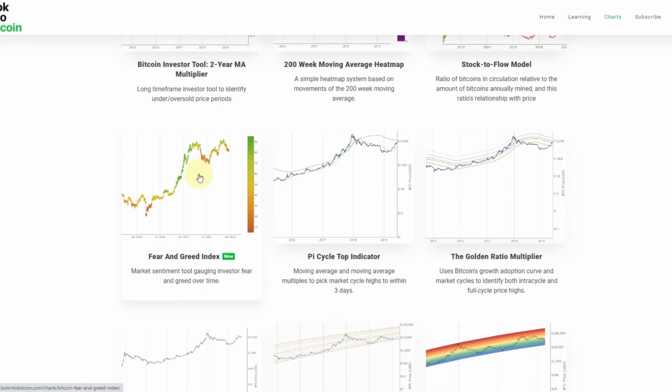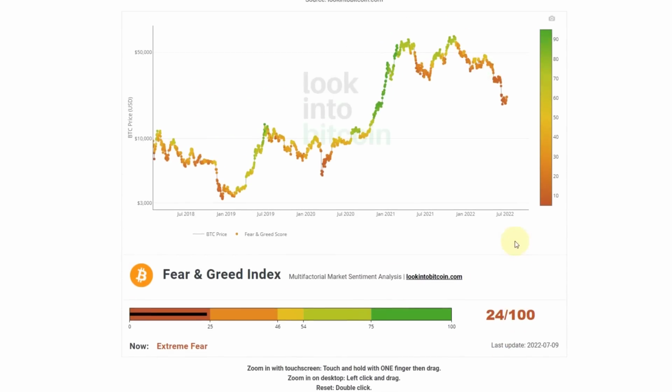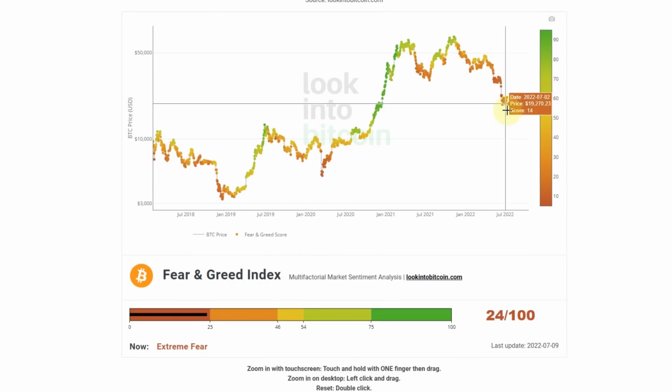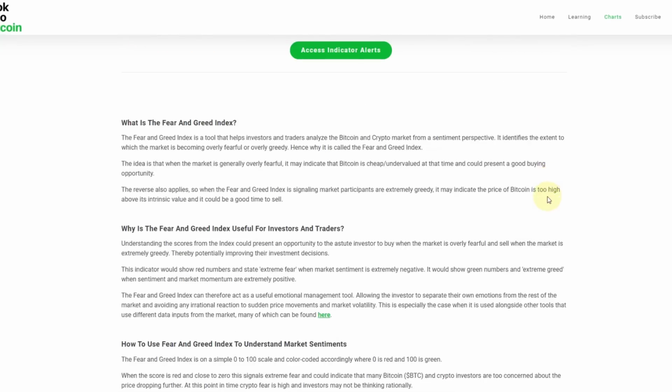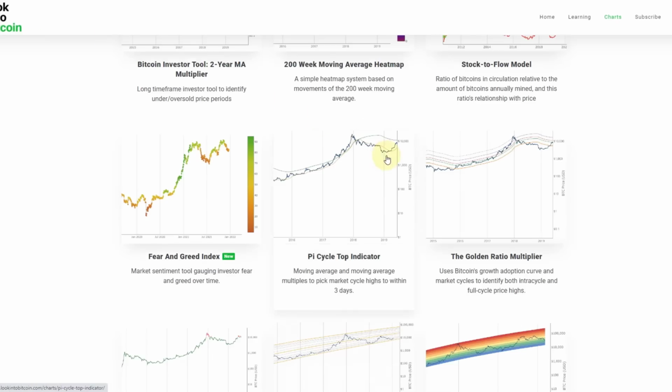Then we have, of course, the Fear and Greed Index, which was at 5 at the lowest point, I think a couple of weeks ago, 5 or 6. I think I saw it at 5. It's now back to 24. We're nearly back in fear, not extreme fear anymore. And whenever these colors change more to the upside, this sort of shift in sentiment, that is what we're waiting for. And that will be something interesting as well that could indicate a trend reversal.